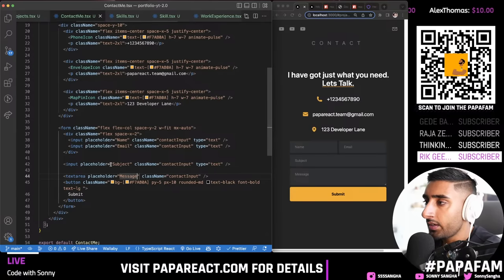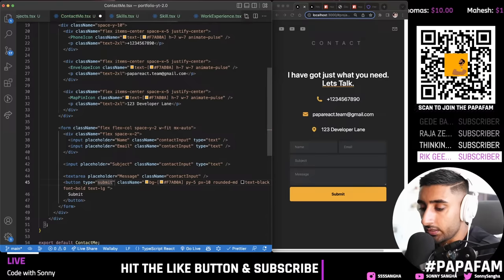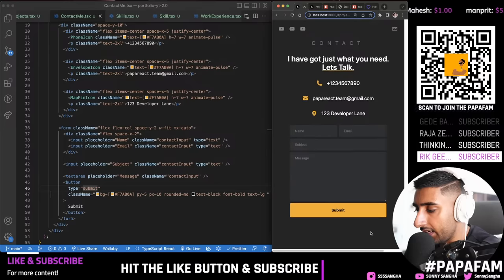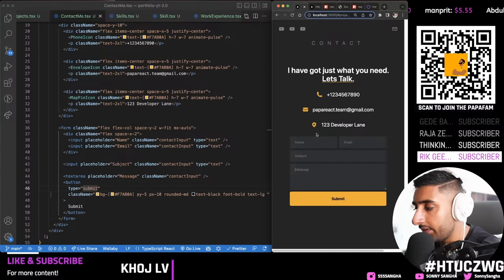There we go. Okay. And the button here, I want it to be a type of submit, because we're inside a form, so it's going to submit. As you can see, another thing I like about this is you can go ahead and pull that apart, and animations are going to kick in because we've got animate everything. Really, really nice so far.